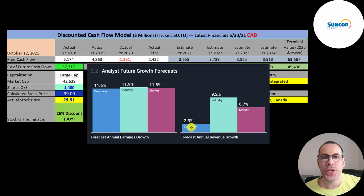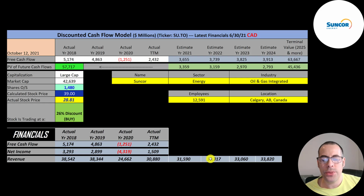The average analyst projects their revenue to grow 2.3%. I grew their revenue 2.3% for the next 4 years. The way I calculated their future free cash flows, I needed to see what percent of their revenue they convert to free cash flow. So I summed up these 3 free cash flow numbers. I excluded 2020 since it was negative. And I divided by these 3 revenue numbers, excluding 2020. And that came out to 12%. So they convert 12% of their revenue to free cash flow. I multiplied their future revenue numbers by 12%. That's how I got these future free cash flow numbers.